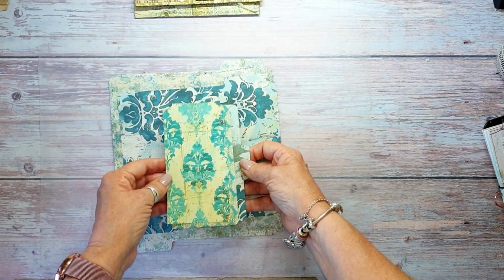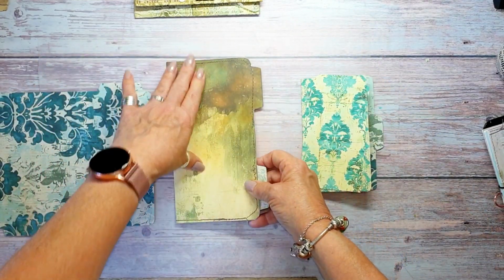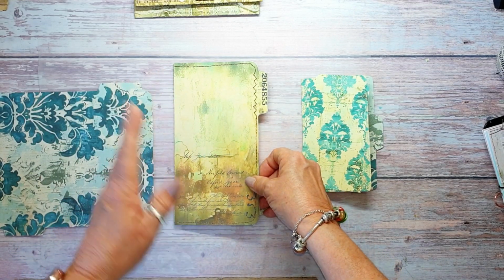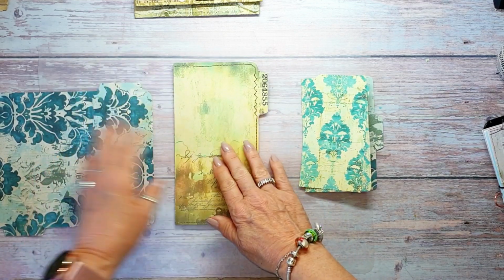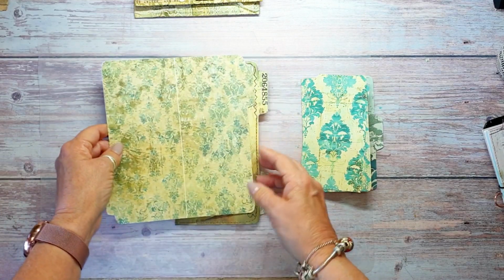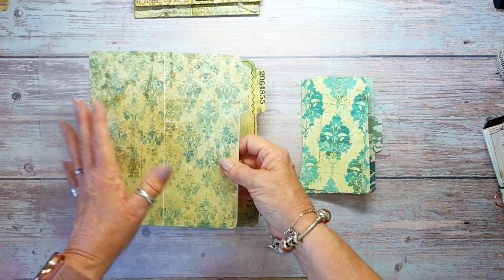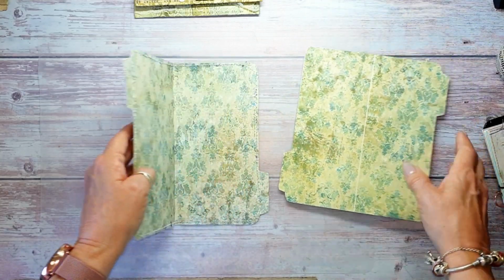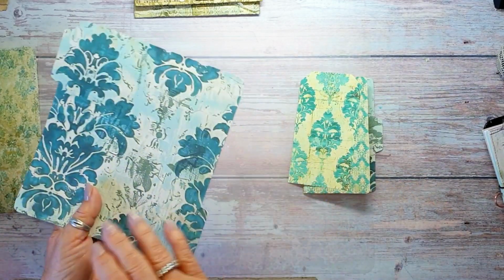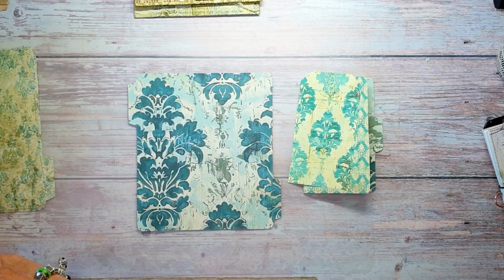But what I wanted to do was something bigger, so I've got a template for a larger folder, and I stamped on it and I backed it. Then I thought, do you know what, I want another one to go inside, just a little bit smaller, so we can have a folder in a folder in a folder, and you can use it to keep your ephemera in. So this one I did back, and I did stitch round, and I folded it. This one I printed, that's the side that I printed, and this is the one that I backed.